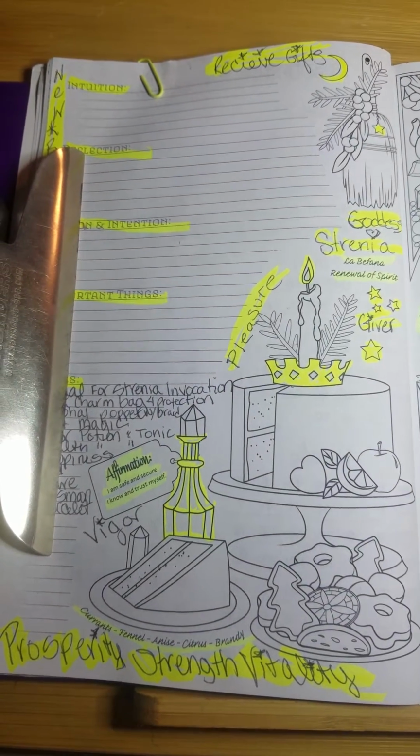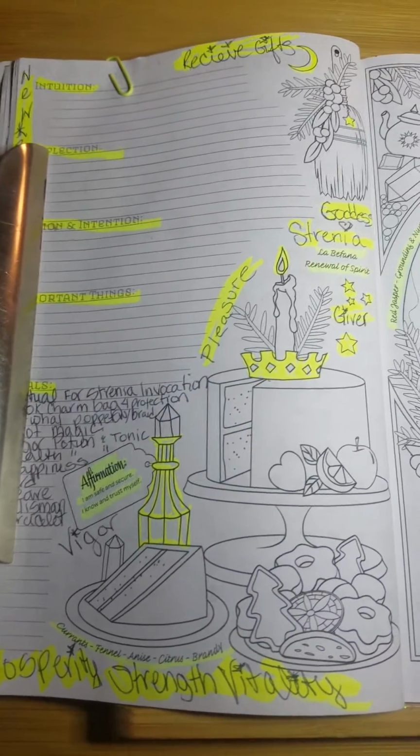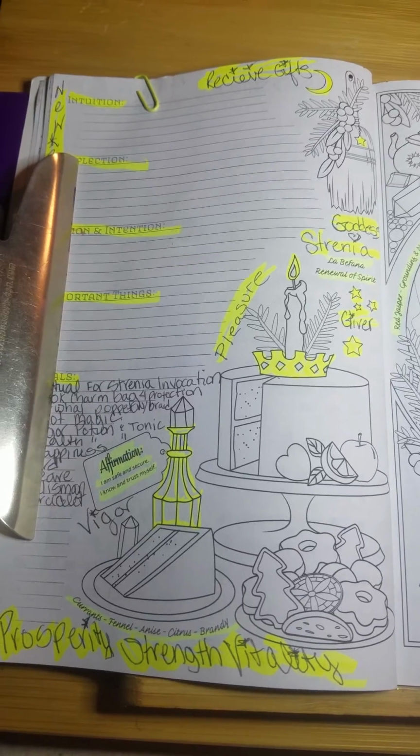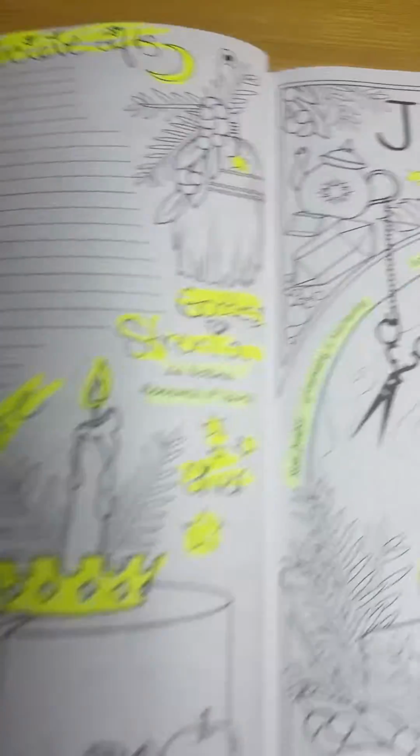Now here are my pages. So I shared with you last, and I'm not going to show it. It's so funny, Book of Shadows, and my first, okay, I am going to share it. Sorry guys, I'm going to put you down for a sec.